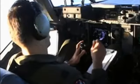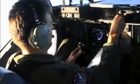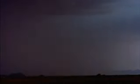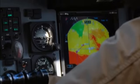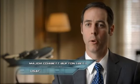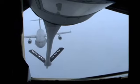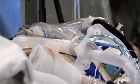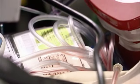Major Corbett Buffton and his C-17 crew prepare for an emergency refuel over England. Violent thunderstorms threaten their plan. Weather's critical because you can't close in on the tanker if you're in reduced visibility. It's a critical thing, air refueling, two giant airplanes literally linked up to each other. It's dangerous. In the C-17's cargo, the life of a gravely wounded soldier is on the line.